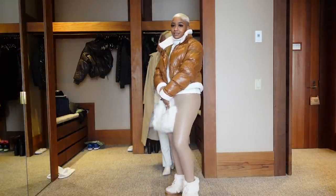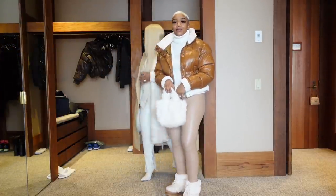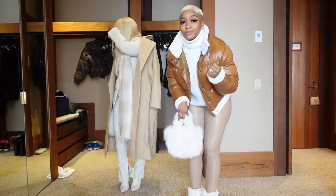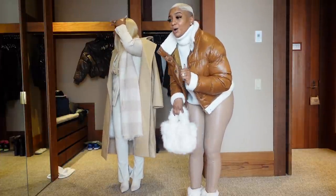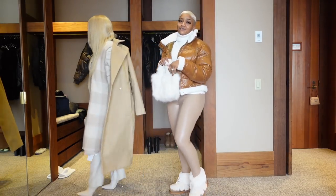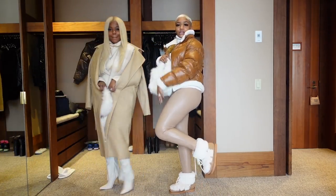But these looks that we came up with, I feel like I'm really proud of myself because I came up with my looks not even really knowing where I was going. All I knew was that it was going to be cold, and I kind of fed off of Seven's winter looks, and now we have a whole bunch of winter looks. So we just wanted to share them with y'all.